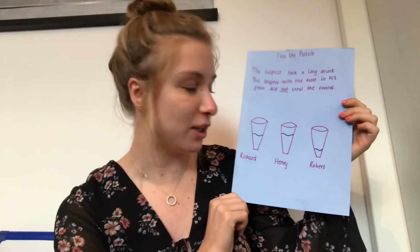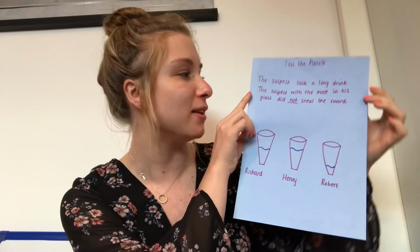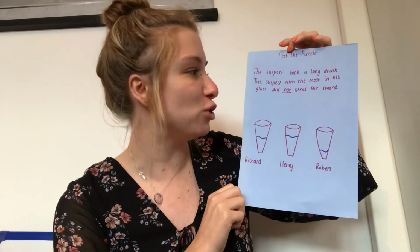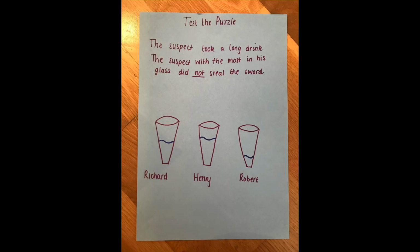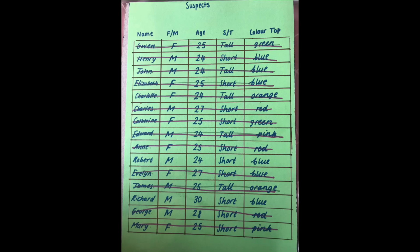Our next clue, it looks like we're doing some capacity. We need to test the puzzle. The suspect took a long drink. The suspect with the most in his glass did not steal the sword. So we need to work out which one has the most in their glass. So remember, the most means full. So which glass is the fullest? It is Henry's, as he has slightly more than Richard, meaning that Henry is not the thief. We are now down to our last 2 suspects. It is between Robert and Richard. Who do you think did it?